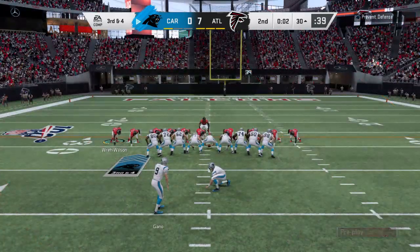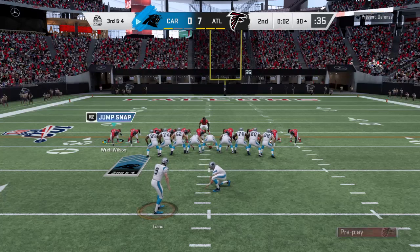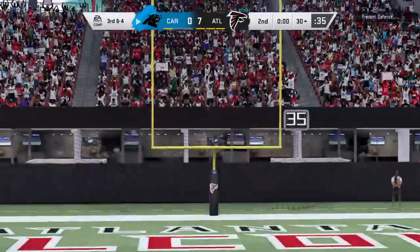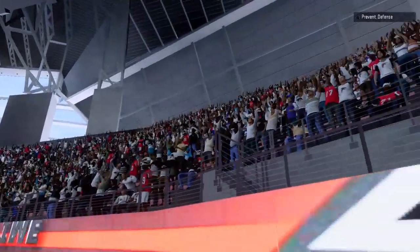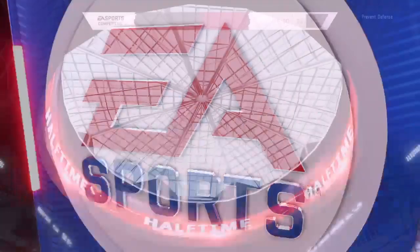So with 2 ticks left here in the half, on is the field goal unit. It'll be a 47-yard attempt from the left hash. And this one is right down the middle. So 2 quarters down, 2 remain. Charles and I return. We now proceed to the start of the second half.